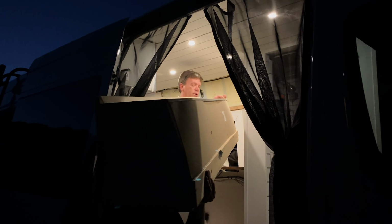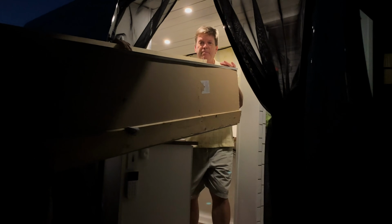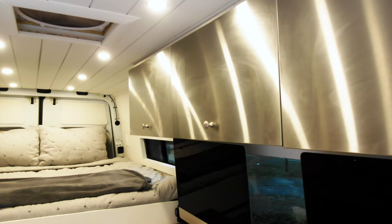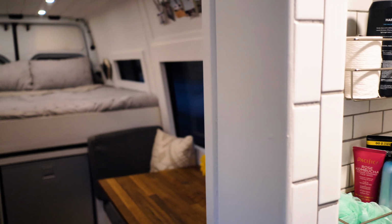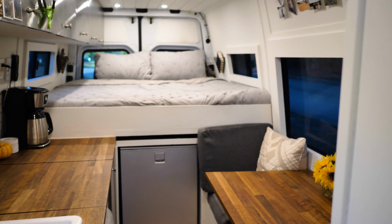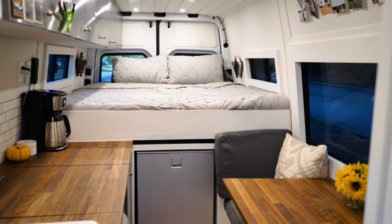This was all very easy to put in. I think we did it in a day, right? Yeah, it was really fast. It was half a day. So we also removed our upper cabinets from the office section, which we lost a little bit of space, but we actually gained some space back by putting our benches in, because now we're able to store stuff inside our benches.